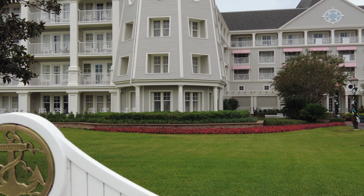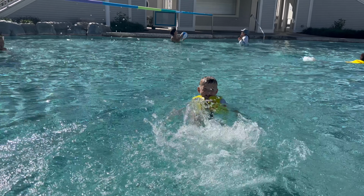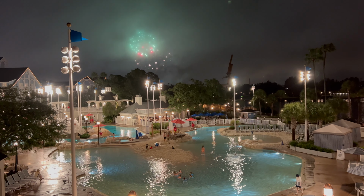If you're staying at Disney Yacht Club and want to get the most out of your resort experience, then you're in the right place. Today we're setting sail and spilling all of our secrets on how to book the best room at one of Disney's most popular resorts.